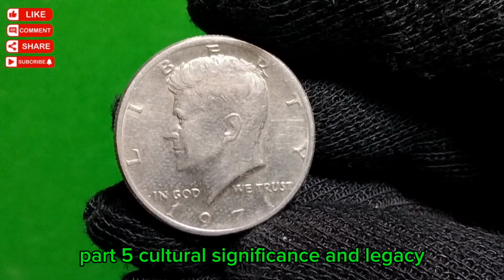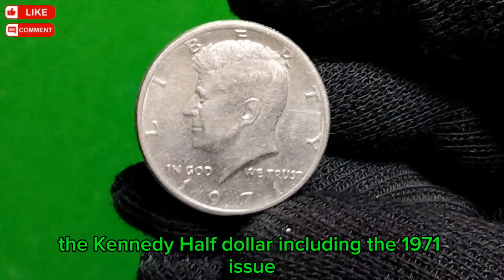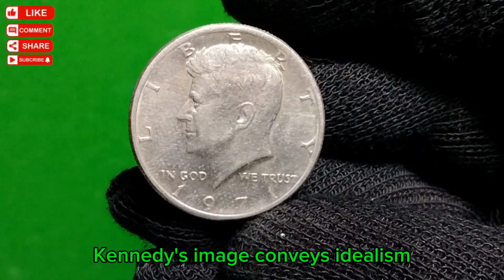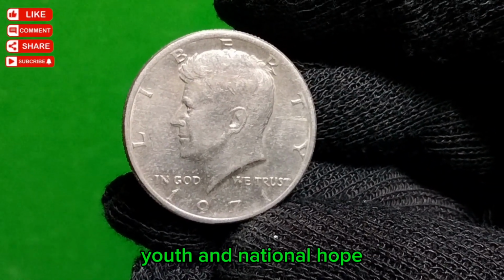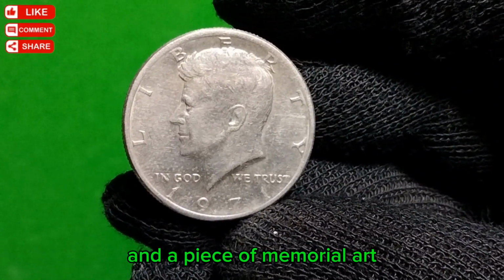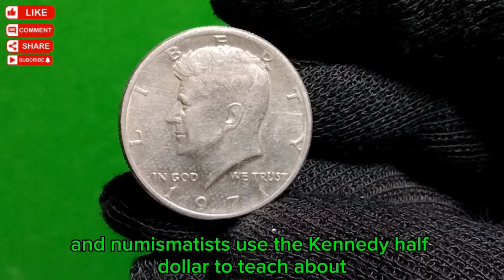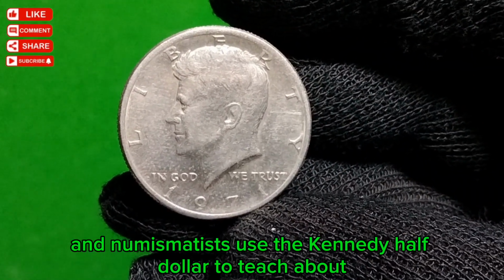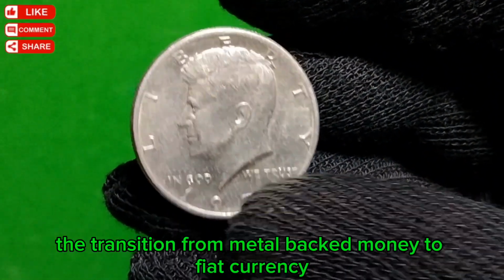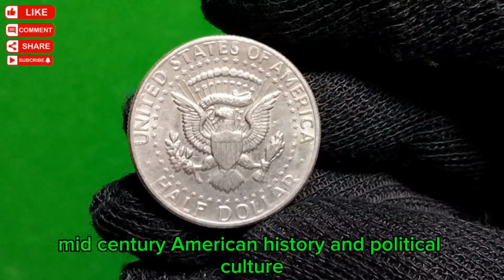Part 5. Cultural Significance and Legacy. The Kennedy half dollar, including the 1971 issue, remains a powerful symbol of American memory. Kennedy's image conveys idealism, youth, and national hope. The coin effectively serves as both a circulating medium and a piece of memorial art. Educational and historical use: many educators and numismatists use the Kennedy half dollar to teach about coin minting processes, presidential history, the transition from metal-backed money to fiat currency, mid-century American history, and political culture.